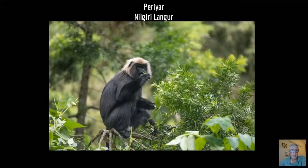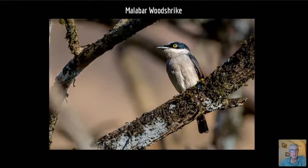Yet more elephants. Nilgiri langur, you can find in a few places. Normally on a trip, we would have seen it in a few places by now. And some of the birds here. So Malabar woodshrike is again widespread, but not necessarily very easy to see. It used to be joined as one species with large woodshrike in the north of India and the Himalayas, but is split as a separate species and is a Western Ghats endemic.